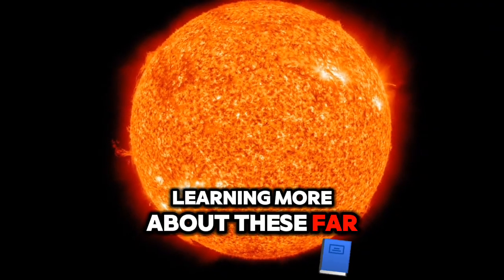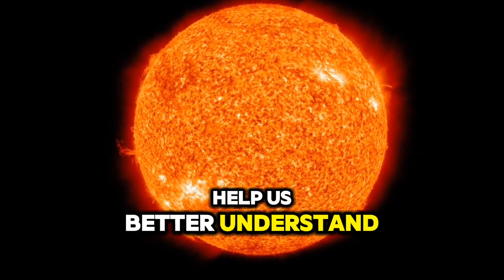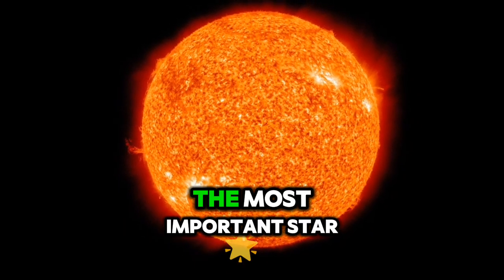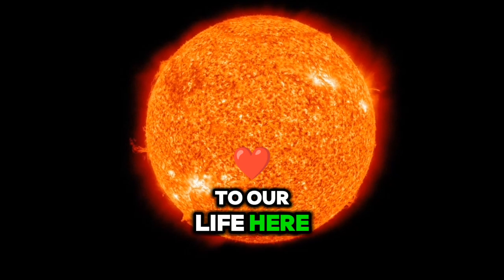Learning more about these faraway nebulae helps us better understand the life cycle of stars, including our sun, the most important star to our life here on Earth.